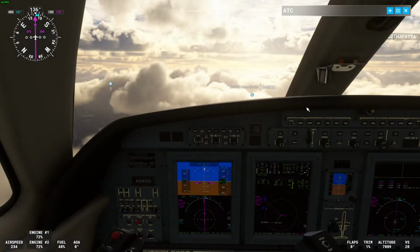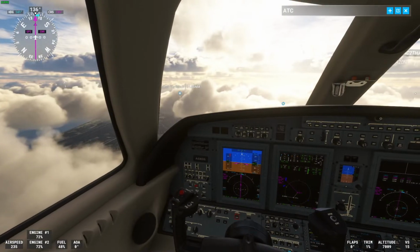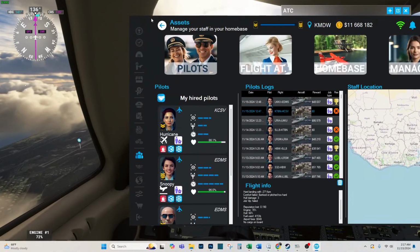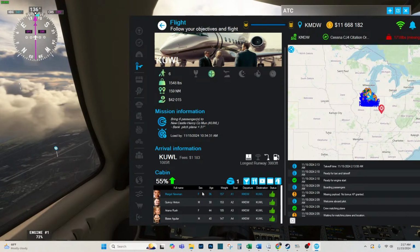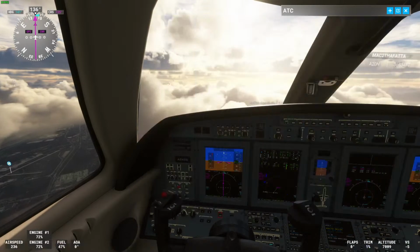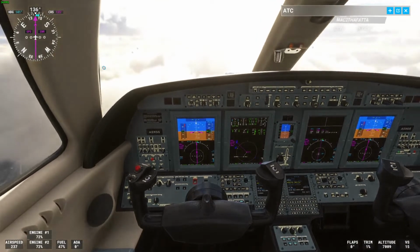Alright, so we will hop in. Got a good look here. We are just above all the cloud tops, so that is good. And we're going to go ahead and check out our passengers here on NeoFly. So we got 6 passengers here. Camille, our flight attendant, is going to serve some drinks to increase their happiness there. And we can probably go ahead and turn off our seatbelt and safety notifications for the overhead passengers.